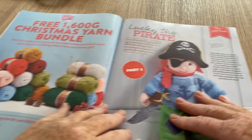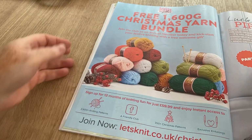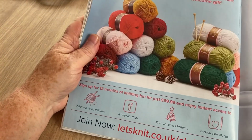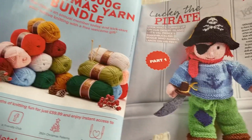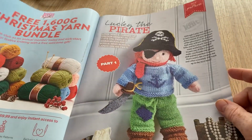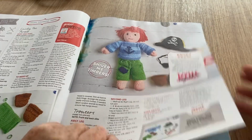We've got a free 1,600 grams of Christmas yarn bundle. Sign up for 12 months of this for $59.99 and you'll get this Stylecraft chunky yarn bundle as a welcome gift. And then we can make Lucky the Pirate. Well, he wasn't that lucky because he's only got one eye. Just saying. But he is kind of cute. Like his hair.